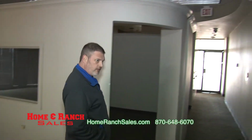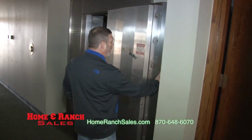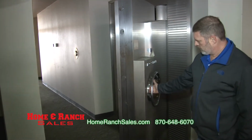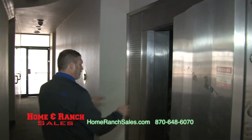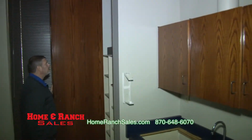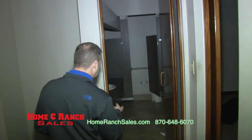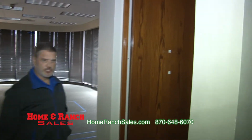It was completely remodeled 7-8 years ago when I bought it. Got a full vault. Now that's a sure enough thing. That door is probably 75,000. I heard it cost about 200 grand just to build this vault. It's got a kitchen area slash break room. We got a couple of bathrooms here. They were just remodeled. I mean, it was a functional bank. It was Regions Bank is what was here.